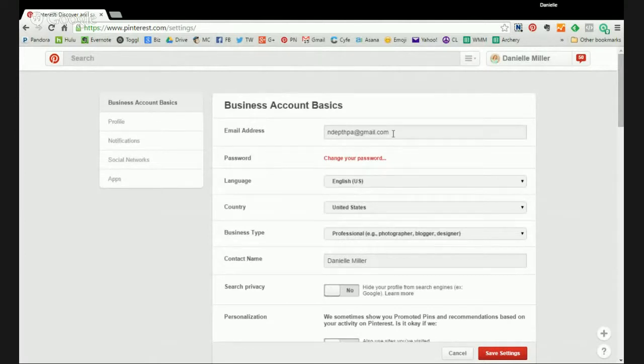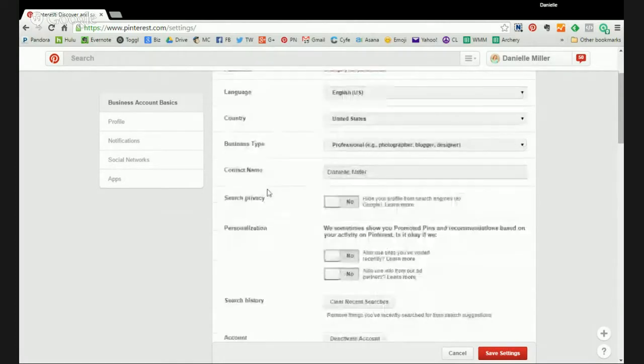You have your business account basics. So this is the information you gave Pinterest when you first signed up. To change the email address it was linked to, this is where you would do that. If you needed to change your password, this is where you would do that. Putting in your business type is fairly optional. It's not a big deal. But this search privacy is extremely important. Businesses need to make sure that we have our search privacy setting set to no.